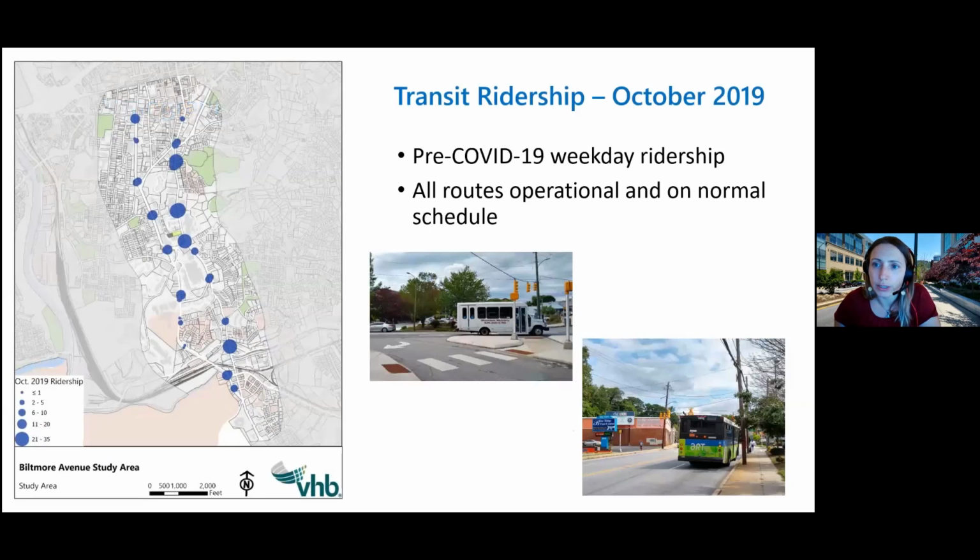So looking at the transit ridership, we wanted to make sure that we took a look both before and post-COVID conditions. So we took a look at the October 2019 ridership data first, and you can see the ridership, both people getting on and off the bus, symbolized with those blue circles. Biltmore Avenue was seeing slightly higher ridership on an everyday basis as compared with McDowell. That's probably not surprising. So again, October 2019, all the routes were operating on normal schedule.